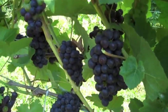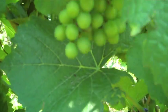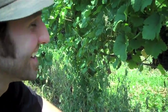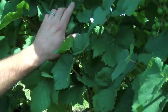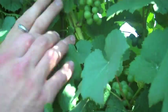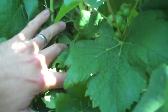So some of these grapes are almost looking ripe, and others are totally green. Is that one of the challenges of cool climate viticulture, or Pinot Noir? Cool climate altogether. You see up here, up in the canopy, these are things that have happened later in the season. Basically, you can tell this is the primary shoot here. You can follow it down. This was the initial growth.